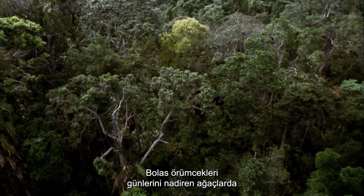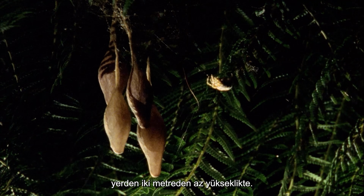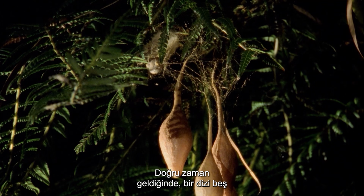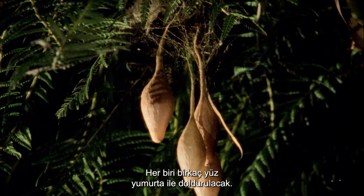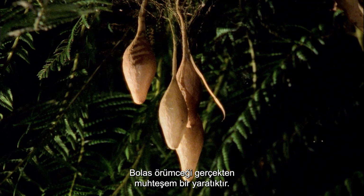Boulder spiders spend their days in retreats in trees and tall shrubs that are rarely less than 2 meters above the ground. When the time is right, she will construct a series of 5-centimeter egg sacs. Each will be filled with several hundred eggs. The Boulder spider is truly a magnificent creature.